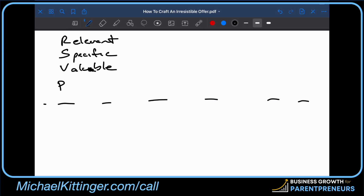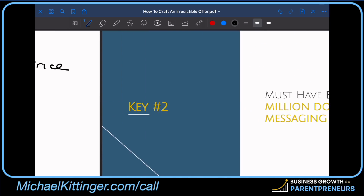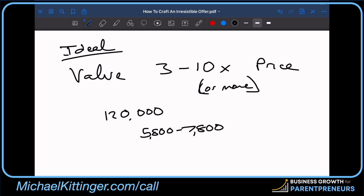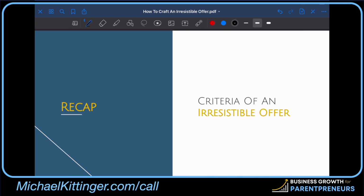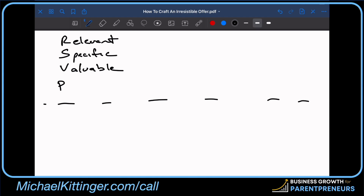Needs to be valuable. Again, remember earlier, I talked about way back here, the value needs to be substantially more than the price. If it's a 1-to-1, or really even a 2-to-1, it's going to be a very hard sell. 10-to-1, 15-to-1, 20-to-1, 5-to-1 at the minimum. The value somebody receives needs to be substantially more than the price you're going to ask.